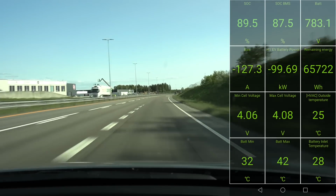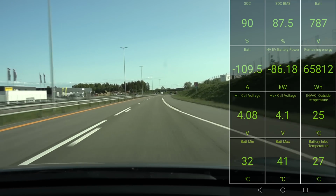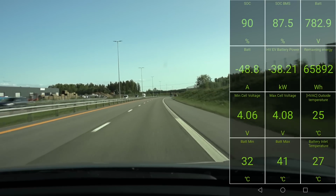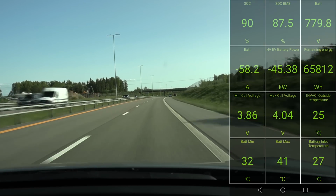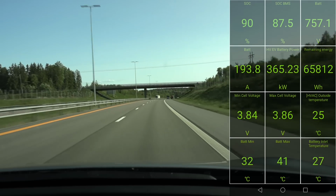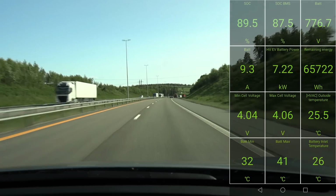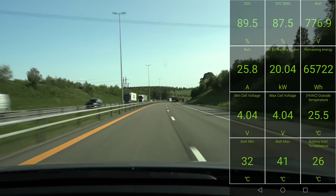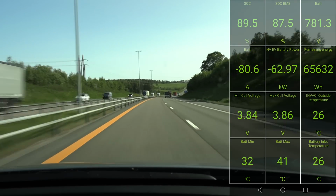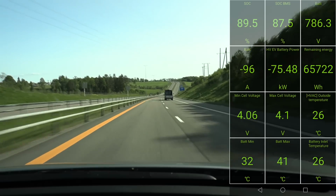Wait. It wasn't that instant neck-snapping acceleration I was expecting. There's a slight delay, you can see it even. It doesn't feel as fast as a Tesla. I mean, it's still pretty quick. Well, I'm going to try again. Let me slow down a little bit, okay?